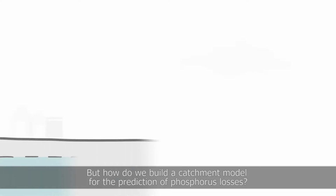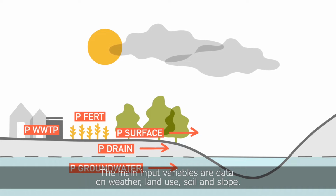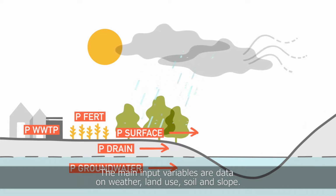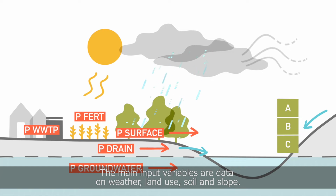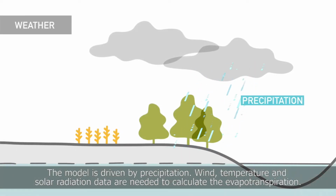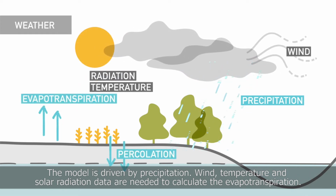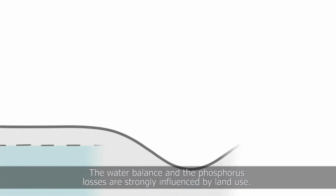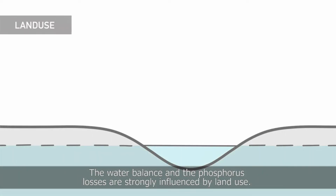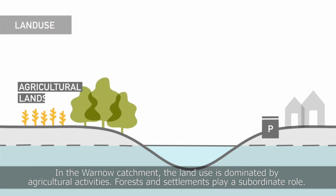But how do we build a catchment model for the prediction of phosphorus losses? The main input variables are data on weather, land use, soil and slope. The model is driven by precipitation. Wind, temperature and solar radiation data are needed to calculate the evapotranspiration. The water balance and the phosphorus losses are strongly influenced by land use. In the Warnow catchment, the land use is dominated by agricultural activities. Forests and settlements play a subordinate role.